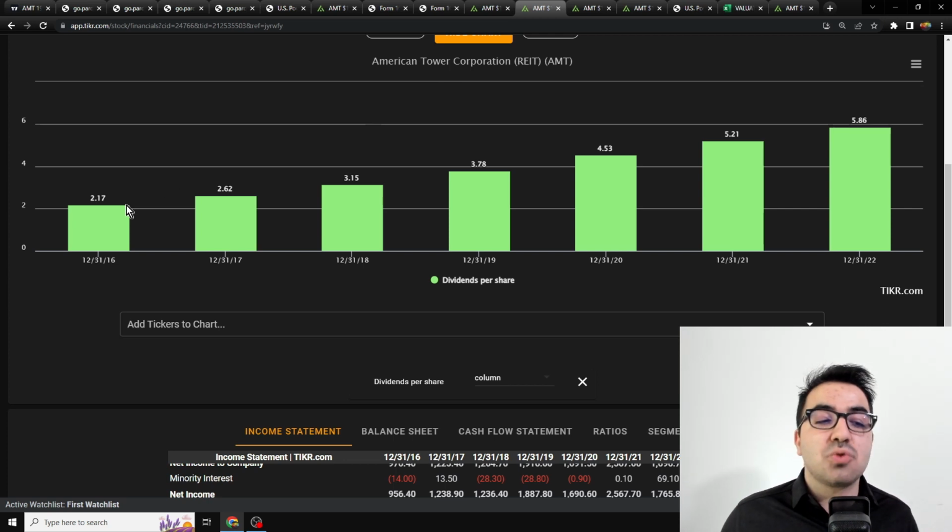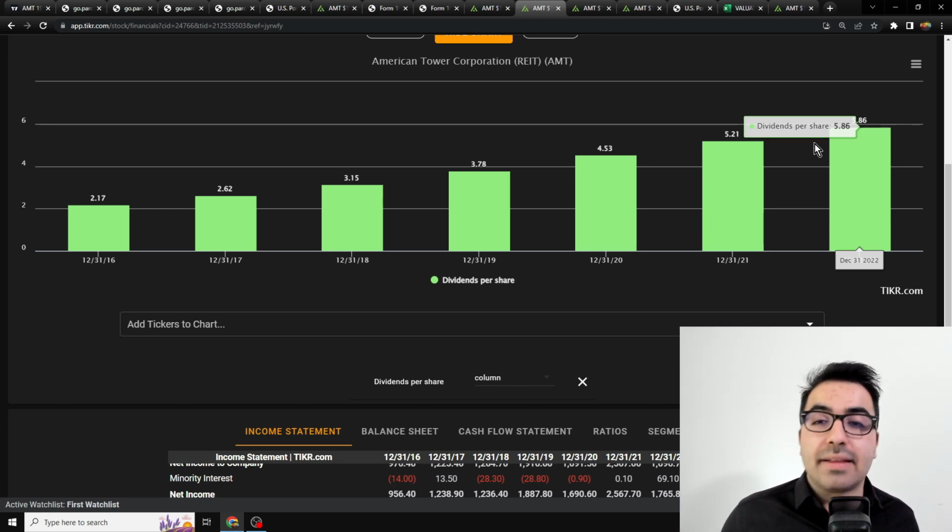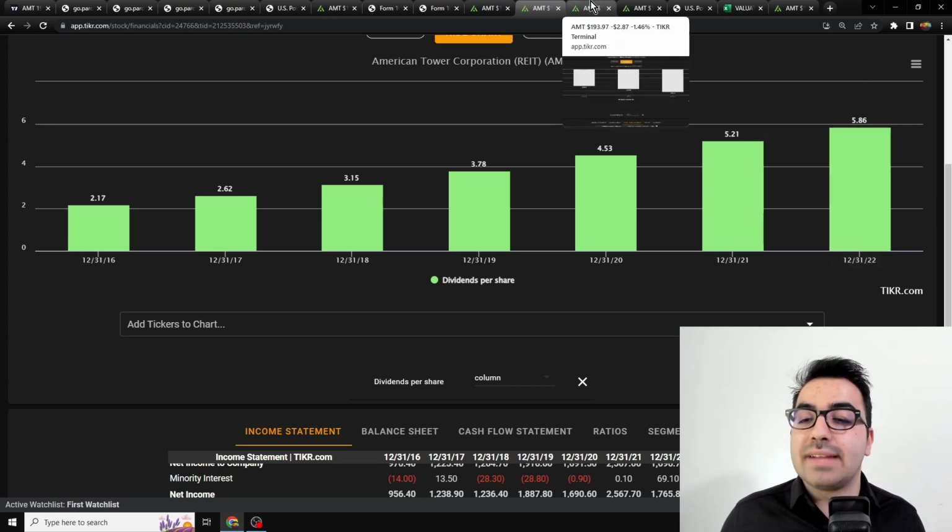The dividend was $2.17 per share in 2016, and now it's $5.86 per share in 2022. So it's more than double, almost triple, pretty close to that. So they do grow the dividends very, very aggressively, and this is why dividend investors really like the company.